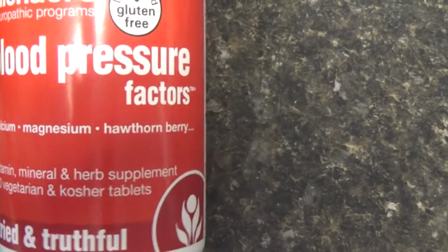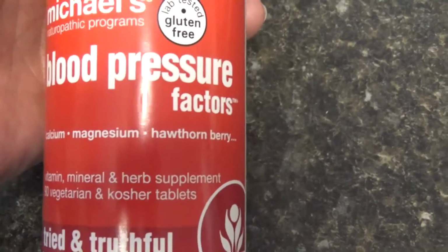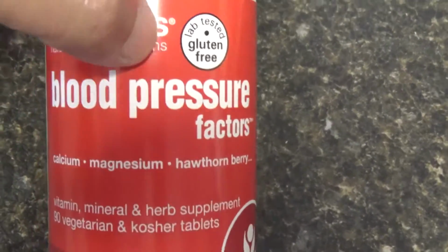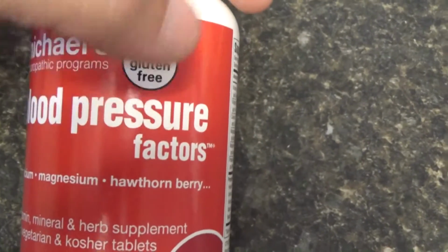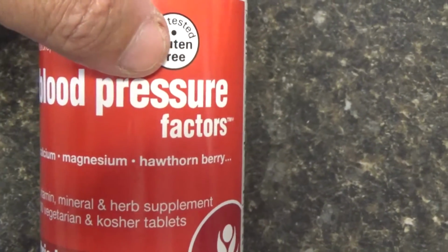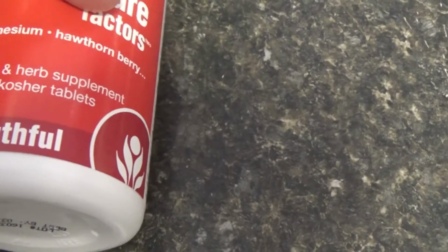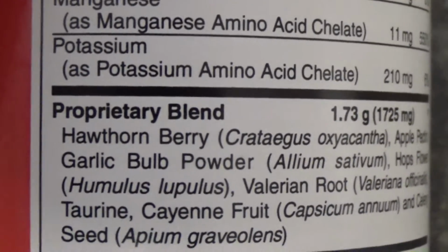This is what I used to take for my hypertension, which I no longer have high blood pressure anymore. I've had this around for a while, and I never knew what was really in it. I just found it at the health food store and tried it the first time almost a year ago, and it's worked. But after watching many videos on diabetes, I learned that this has hawthorn berry in it, which is the one main thing in it. This is like $30.